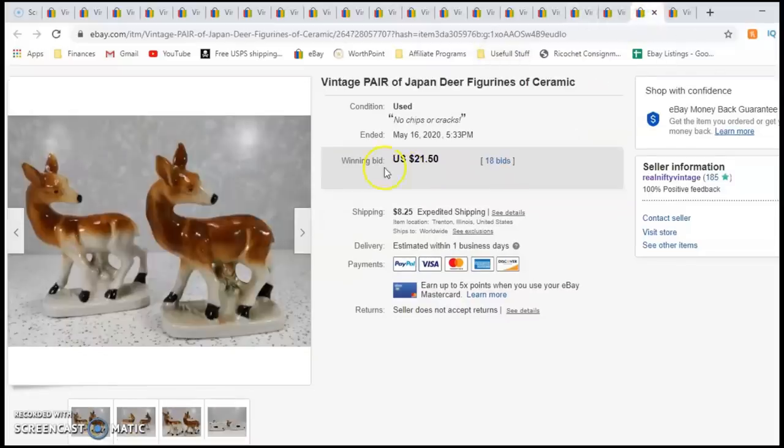Next up is a pair of deer figurines. They also did pretty well, selling for $21.50, and I think I paid $3 to $4 for each of those. Plus shipping, of course, and there are no chips or cracks on those little guys. The last item up is right here.